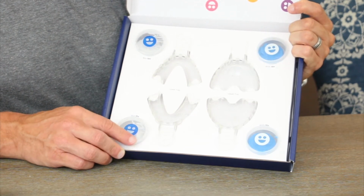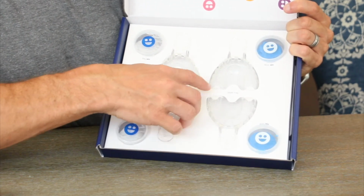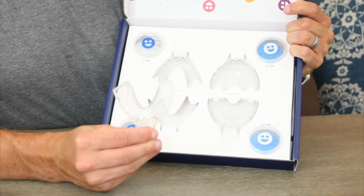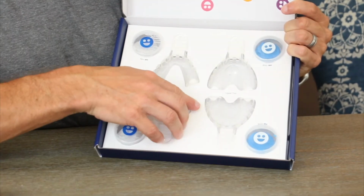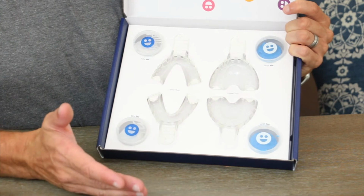So this is everything that you get in the box, and then you have these impression, I guess these are template things, right? Just like you would do at a dentist, they always have these little tray things in it. So they clearly label them. Here's your 2 lowers, 2 uppers, and that's it.